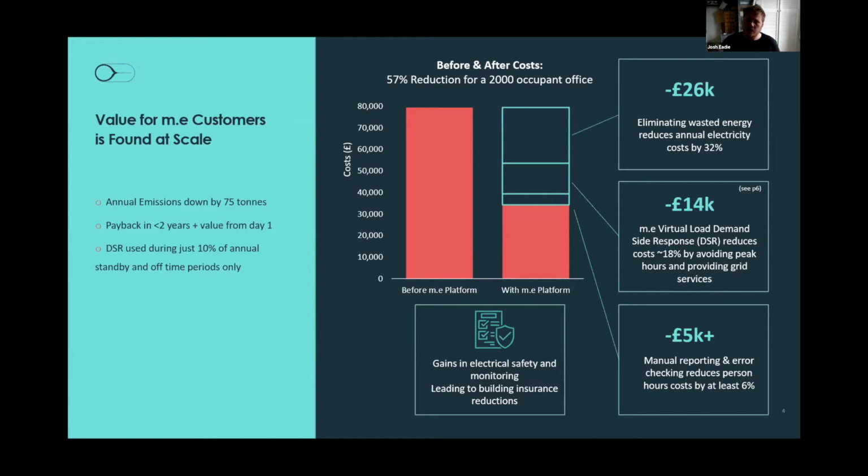Usually these DSR aggregators target large loads like huge cooling systems or refrigeration systems. They don't usually target small loads because it's not really worth it. One light is not going to make a difference. But if you aggregate all of our loads together, suddenly we have a useful proposition.